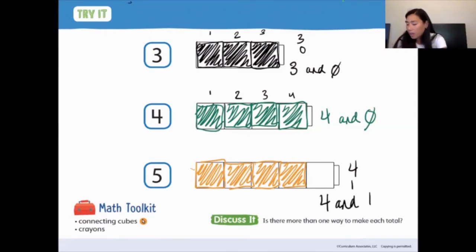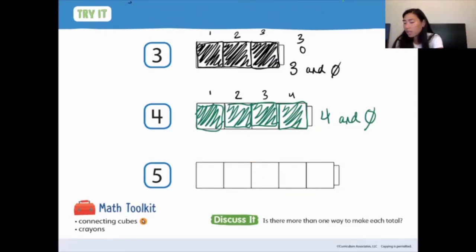All right. And then last but not least, we can never forget about our friend 0. So what if I color in 0 cubes? If I color in 0 cubes, what 2 numbers make 5? So 0 cubes are colored in, and I was going to color them blue, but you can't really see the blue. So if we have 0, what makes 5? Think back at what I told you about 0. Look maybe at the examples already on the page.